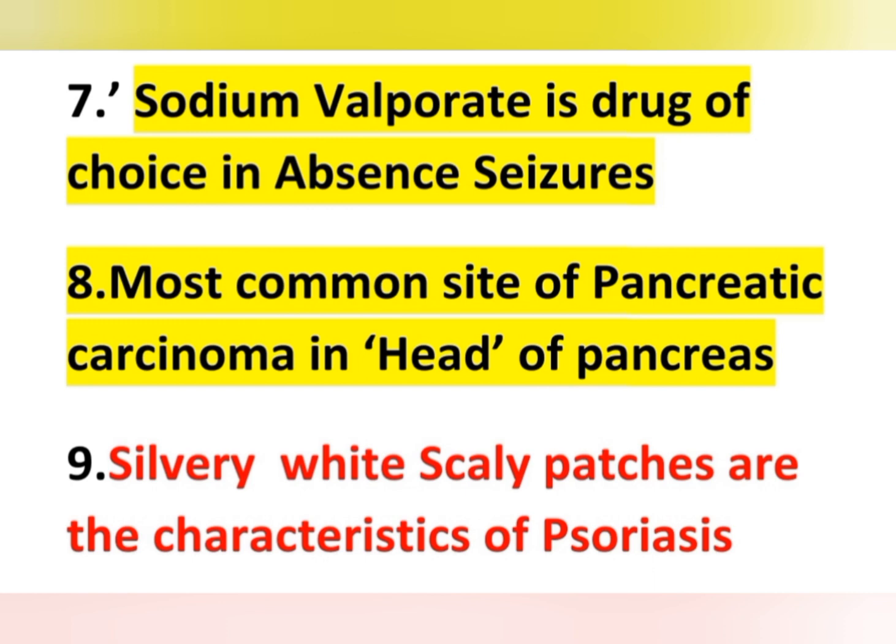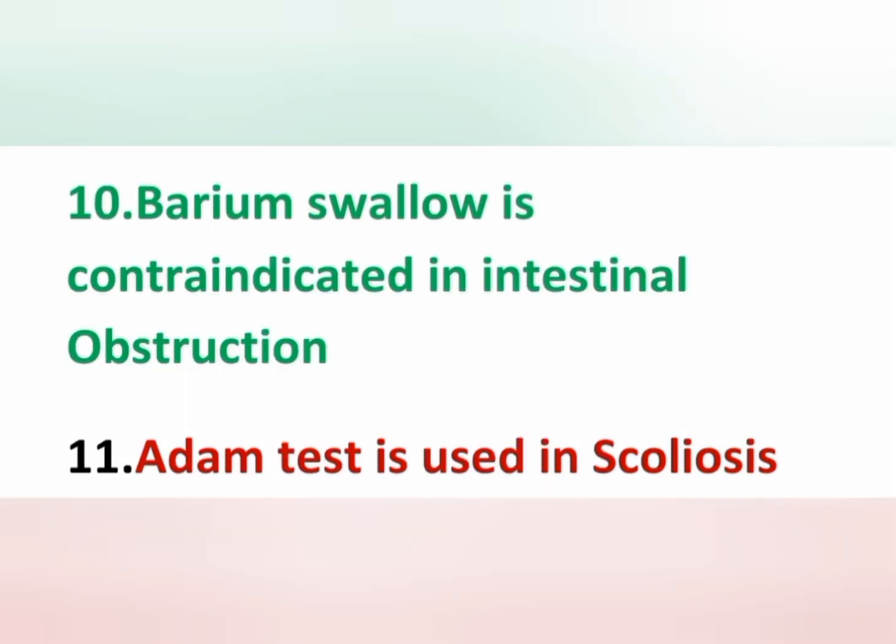And the next point: silvery white scaly patches are the characteristics of psoriasis. That is the main characteristic feature of psoriasis. And the next point: barium swallow is contraindicated in intestinal obstruction. And the next point: Adam test is used in scoliosis. That is, the main test used in scoliosis is the Adam test.